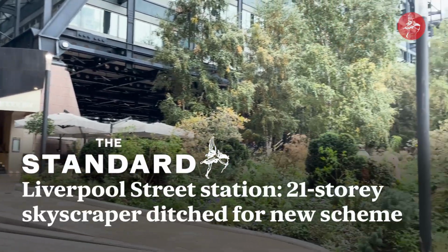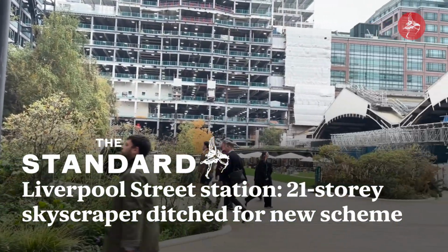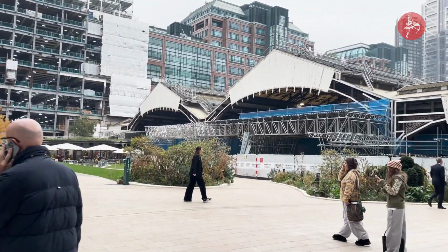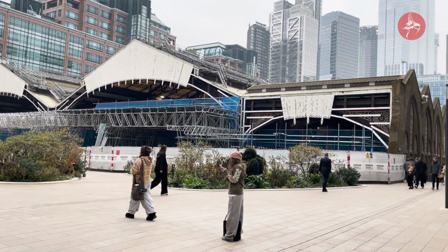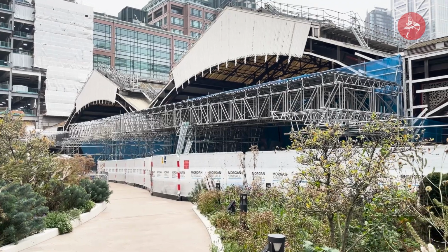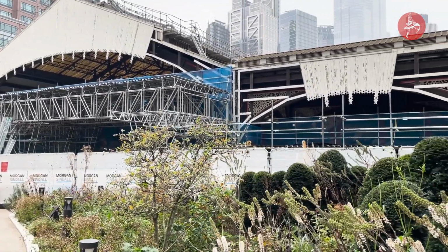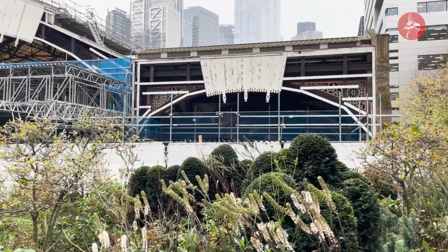This is Liverpool Street station, the busiest train station in the country. It's used by about 70 million passengers a year, or 100 million if you add in the tube. Network Rail wants to improve capacity and the facilities at the station, but its first proposal, which included putting a skyscraper on top of the hotel at the front of the station, proved very controversial, with more than 2,000 people writing to complain. It's now gone back to the drawing board and has come up with a revised plan.